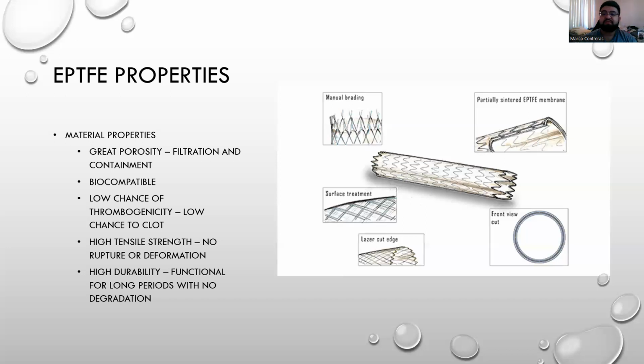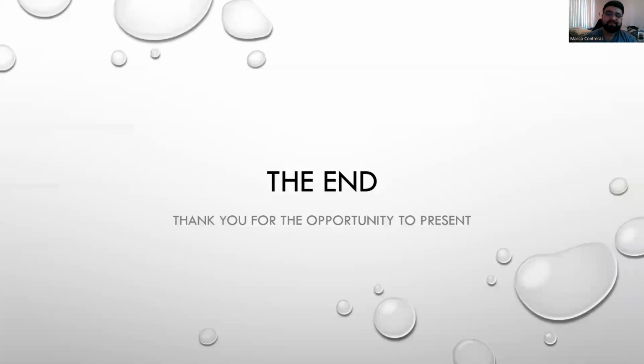We definitely do not want to have a blood vessel rupturing, especially within a patient. And it has a high durability, which means it's functional for long periods of time with no degradation. This essentially means that an artificial blood vessel fix that could have maybe lasted 6 months, 3 months, could now potentially be extended to 1 to 3 years. And for artificial blood vessels, that is actually a great feat for the field. And it is because of all this, in conclusion, that EPTFE was selected as my material.